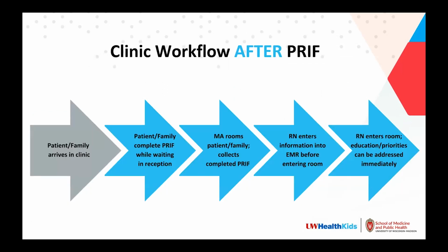After we implemented the use of this form, our workflow looks a little bit different. When our patients arrive in clinic and are checked in, they're given this form, which they complete while they're waiting in reception to be roomed. Our MAs then bring the families back. They collect that completed form, but they also do a point-of-care hemoglobin A1C. They download any tech, and then they hand all of that information off to our nurses.